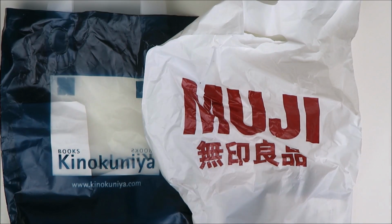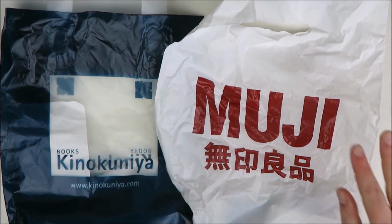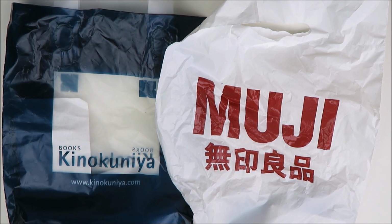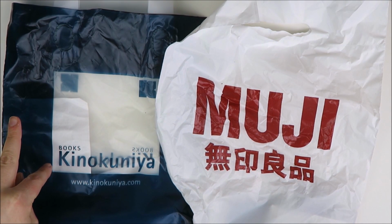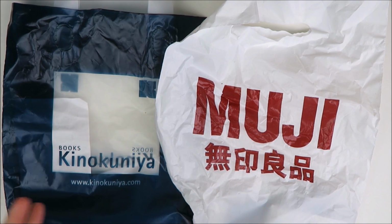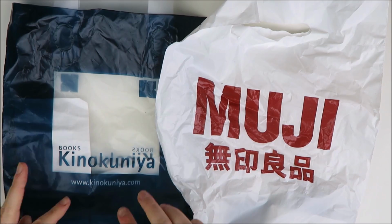I recently traveled there and I went to Muji, which was in Soho, and I went to Kinokuniya, which is, I believe, a Japanese bookstore. They have tons of books. It was an amazing spot if you're a book nerd at all. But then they also had lots of Japanese pens, stationery items. They had Hobonichi planners. They had a ton of really good stuff. So I had a lot of fun in there.